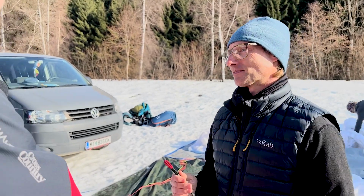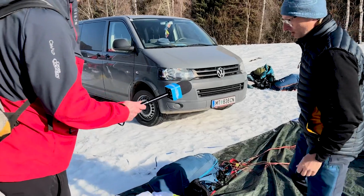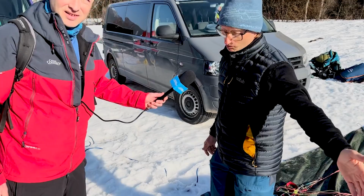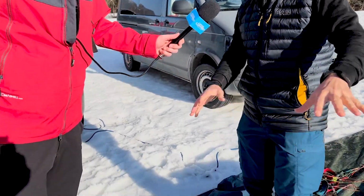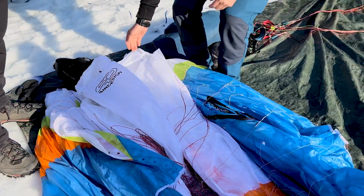What about rods? Can we have a look at that? Is it full of rods or full of plastic? Yeah, sure. It's a typical two-line glider, so it's full of rods from the leading edge to almost the trailing edge. There's a variation of all these rods depending on the function, and we're using nitinol rods.